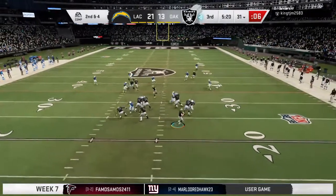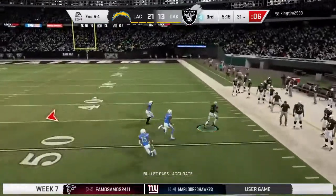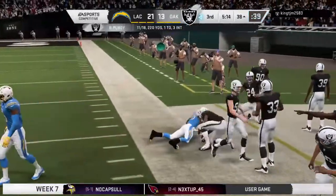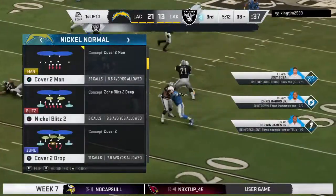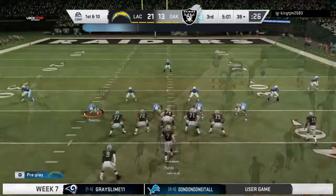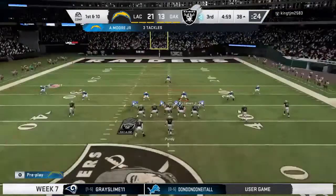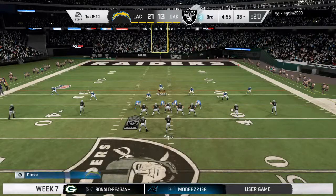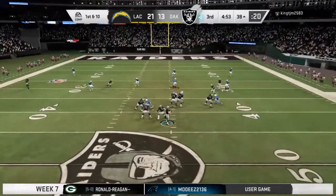2nd and 4. And a throw right sideline is complete, and able to rip off a big chunk of yardage before being dropped inside the 40. A gain of 32 that time. So how about that for a chain mover? They're all the way down inside the 40 now for 1st and 10.